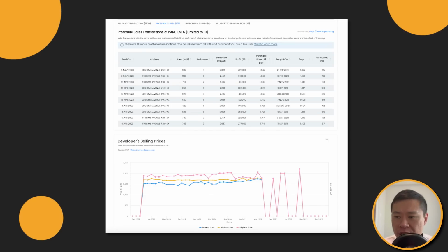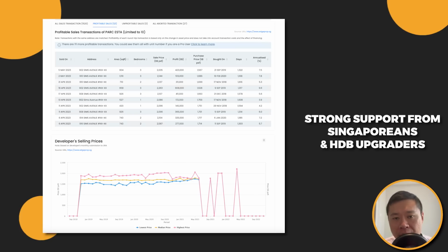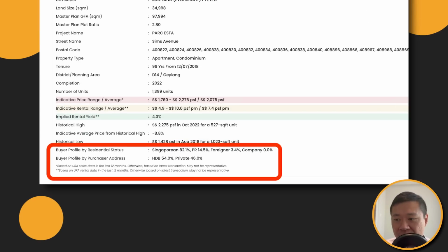Could this finding really explain why Park Esta at Eunos has done much better than these two properties? Because there's strong support from Singaporeans and HDB upgraders. If you see, there are many profitable transactions, the rate of return has been good, and of course some can be attributed to this current bull trend. But what we can see from the buyer profile is that Singaporeans and PR make up 96% of buyers, and more than half of the buyers are actually from HDB addresses, which suggests that many of them are actually upgrading from their current HDB flats.